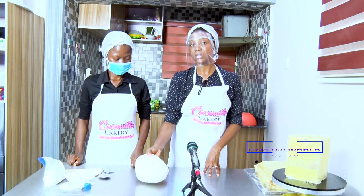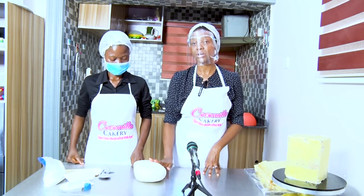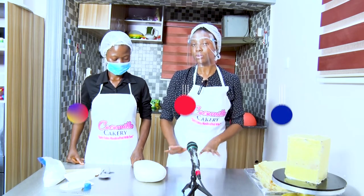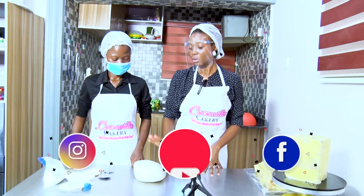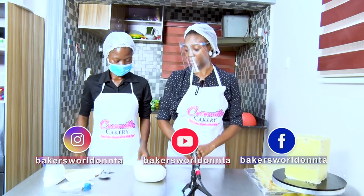This is a ready-made fondant. And before you can actually start working with this, it's very important that you knead before you roll out or start any form of work. So my assistant here is going to knead this fondant for you.